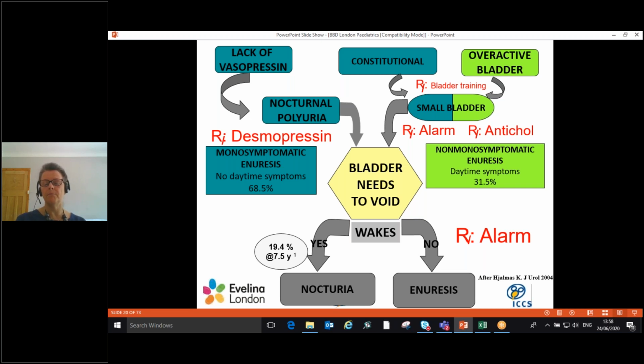So that's sort of bedwetting in a nutshell, and I go through the underlying causes with the child and the family after the history and get them to establish what they think the underlying ones are and therefore what the treatment is.